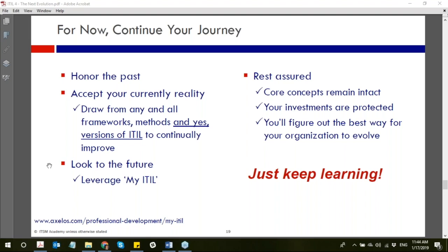Going forward, you're going to see the details of the practices provided through My ITIL. Some of them are going to get rolled up into publications, but the living document, so to speak, is going to be in My ITIL. And rest assured that the core concepts remain intact. When you see ITIL 4 Foundation, you're going to see the new key concepts that I've talked about today, but there's a lot of information that reflects information introduced in ITIL 3 2011 and has just been evolved a little bit in order to improve it and align it with concepts like Agile and Lean and DevOps.